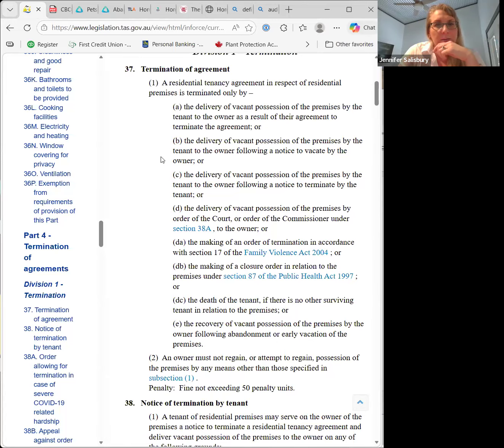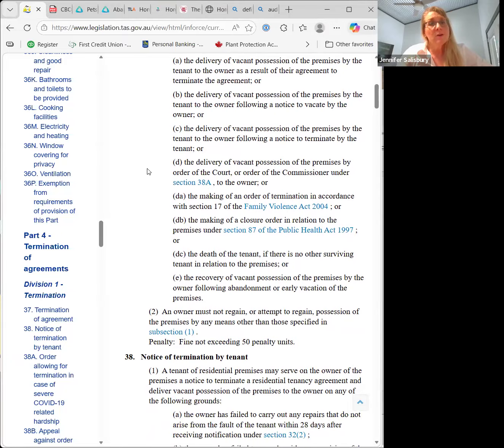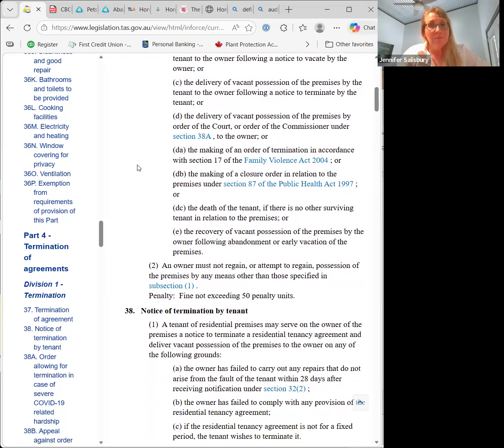Let's see, delivery of vacant possession of the premises by the tenant to the owner following the notice to vacate by the owner. So the owner wants the unit back for some reason, whether it's personal living. Delivery of vacant possession of the premises by the tenant to the owner following the notice to terminate by the tenant. So either the owner's given notice or the tenant's given notice and they're not able to deliver it. Order of the court making an order of termination in accordance with the Family Violence Act, like something is not safe. Public Health Act, the unit is not safe. Death of the tenant, there is no surviving tenant in relations.